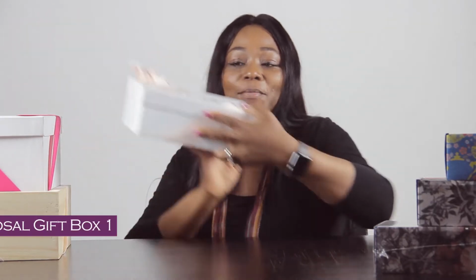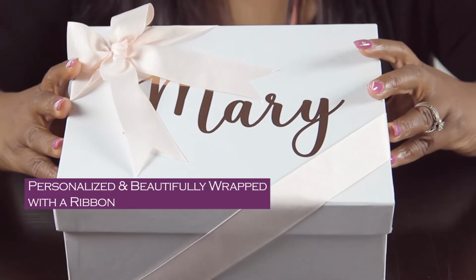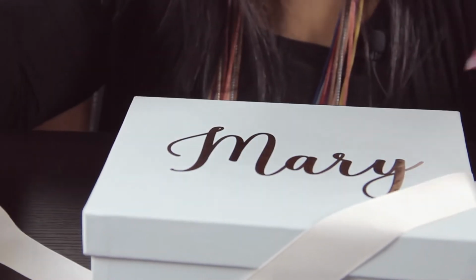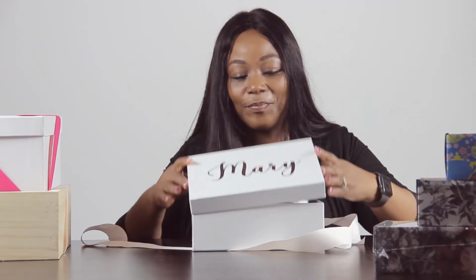Okay, let's get to it. So, proposal gift box number 1. As you can see, the box is personalized and beautifully wrapped with a light peach cross grain ribbon. I'm excited. Do you want us to open it? Okay, let's open the box up.